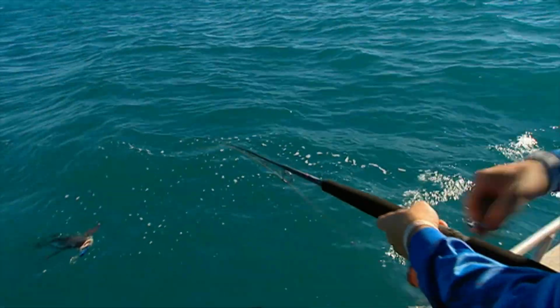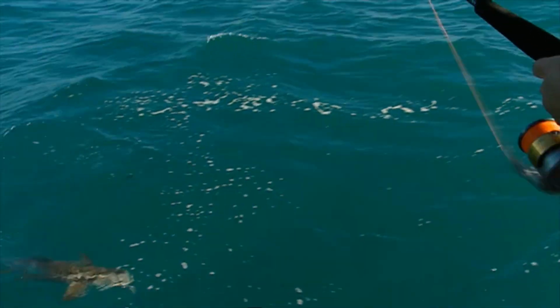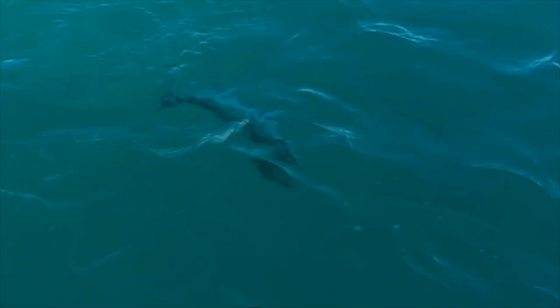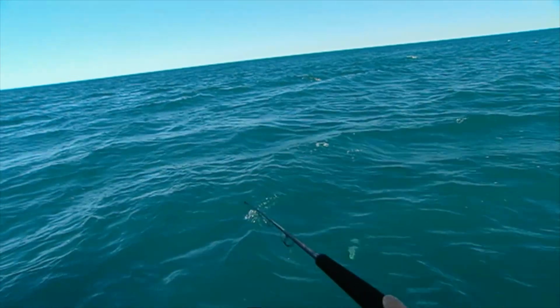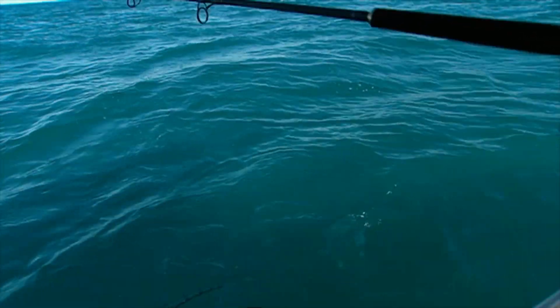So I'm just going to quickly jig this thing up. Oh, yes! Oh, I hit it right at the boat. That looked like a big mackerel or a GT. Try again. And we'll just keep that fish in the water. Now, Christy, he hasn't done a lot, so just be careful. He could do the big bolt. Yeah, I've got him right. Oh, look at the Queenie! Oh, see him, Jenny? See him? Did you see him?